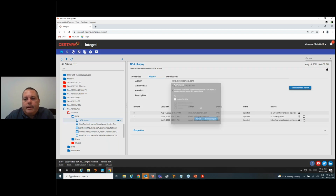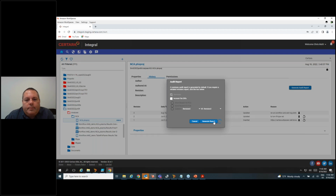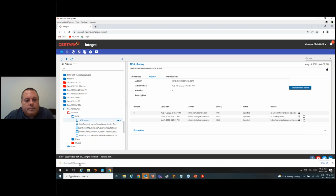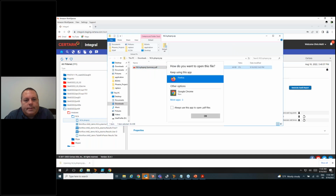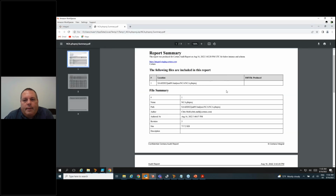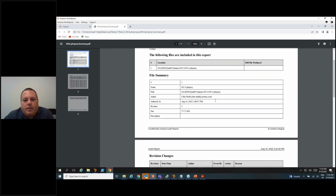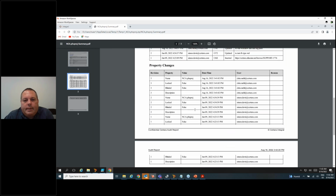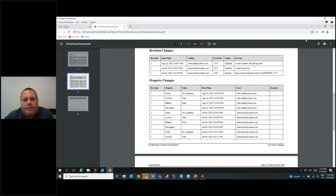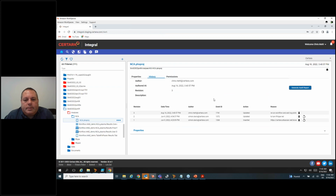I can also generate an audit report to examine in more detail. This is a PDF file. It gives a report summary, what files are included in the report, when it was authored, the revision number, the size, and what's happened through various iterations of working with this file. So it's a very detailed, compliant system that does the tracking for you.